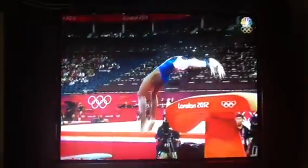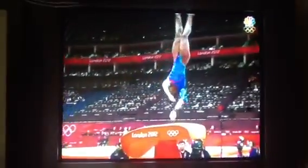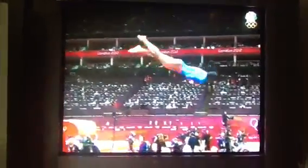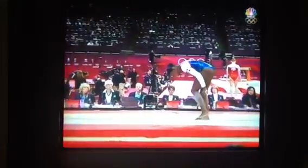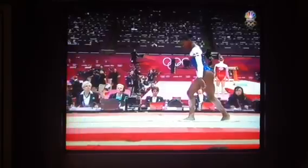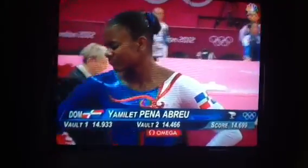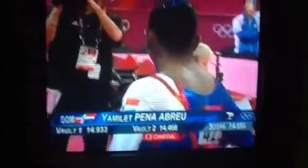But as Tim mentioned, this vault, 2 twists, a little lower, maximum start score at 15.8. But she's successful on this one. Some form deductions, but it's a good vault. And her score is a 14.466 for the second vault. And so now we're not sure. She has to finish in the top 8 to make it to the vault final.